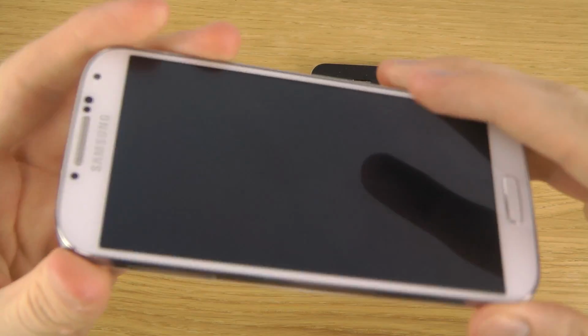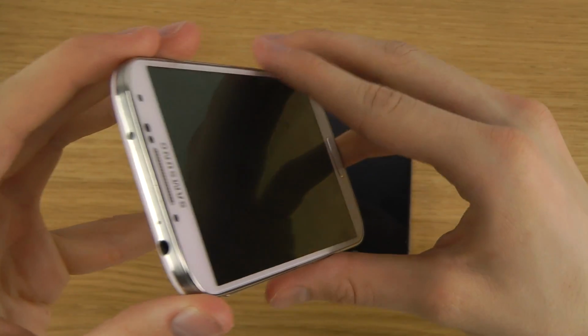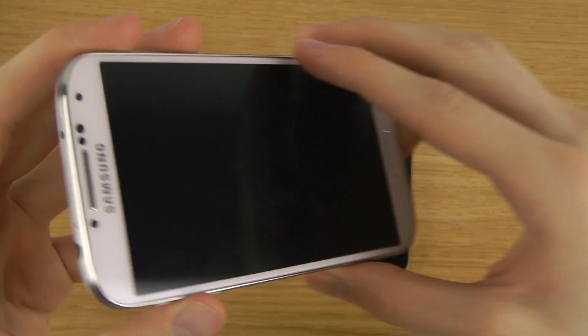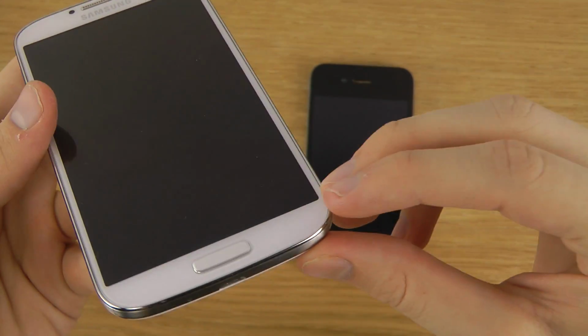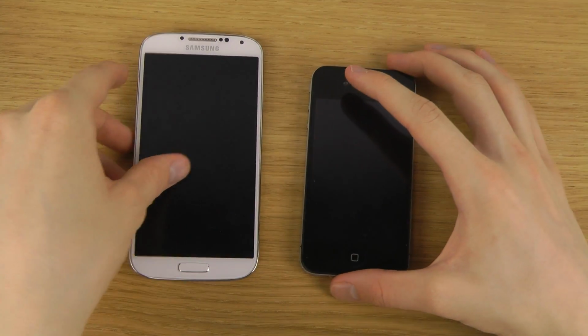It's pretty sick to have sensors like that, and you also get some other cool sensors on the GS4 that you don't get on the iPhone 4. Like you get an IR sensor here, so you can control your TV with the GS4, which is pretty cool, and also your TV box. So that's some pretty sick stuff here.